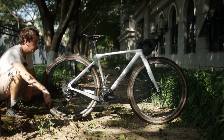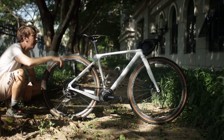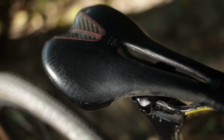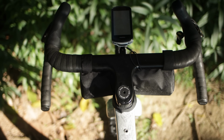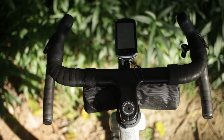So let's have a quick run through of the bike. As usual, we'll start from the top. I've got a Stella Italia SLR saddle up there, carbon rails, to try to keep the weight down, etc. At the front we've got the Yoeleo integrated gravel bar, so integrated bar and stem. It's got a flare out, but it also then flares back in. It's an interesting shape. Never quite seen anything like it.